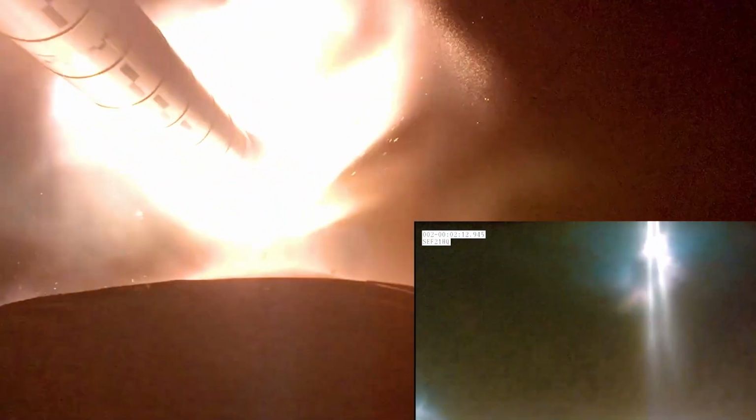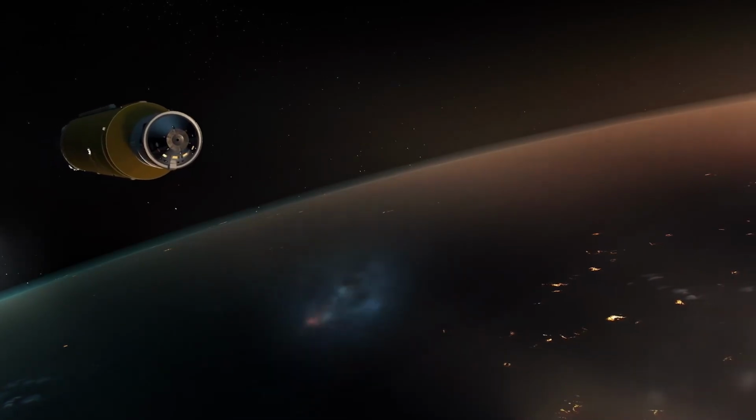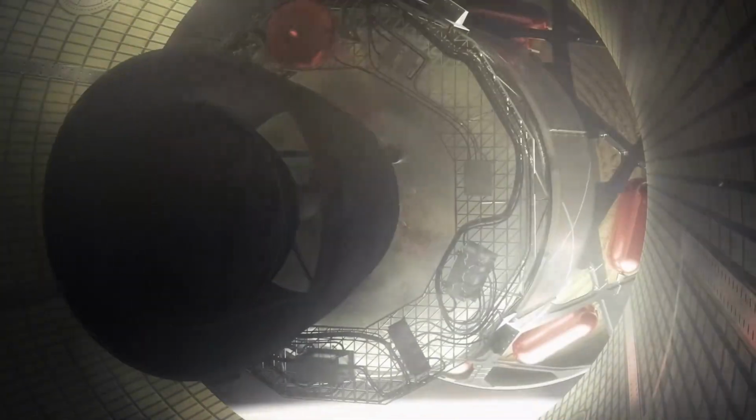About 2 minutes into the flight, the rocket releases the 2 solid rocket boosters. Standing by for solid rocket booster jettison and shortly thereafter. Their job is complete. Confirmation that the solid rocket boosters have separated. Shortly after, the launch abort system is released from the top of the crew module. The core stage and its engines continue to propel the spacecraft to over 17,000 miles per hour. And then they, too, separate.